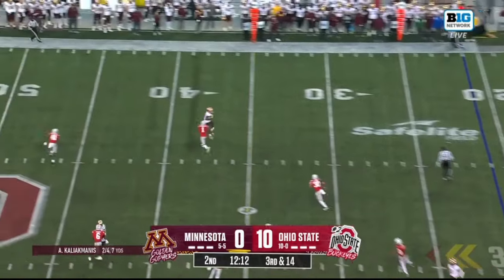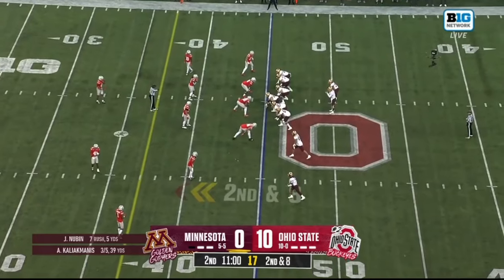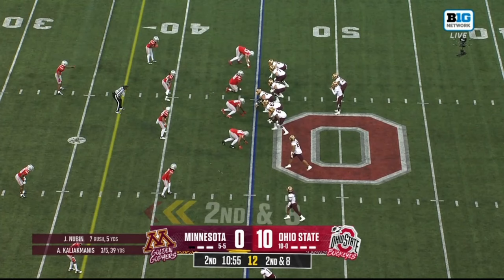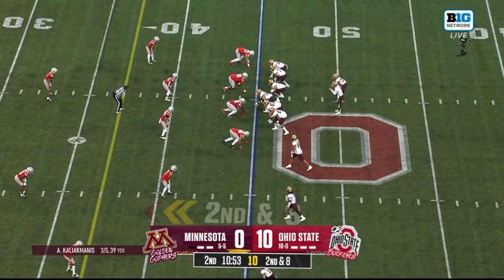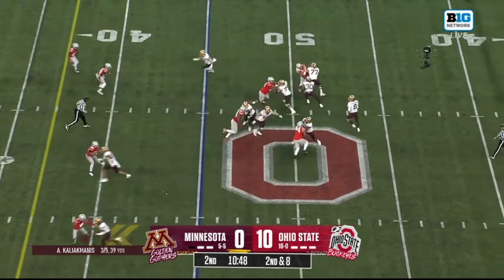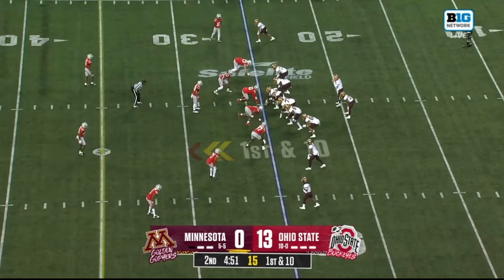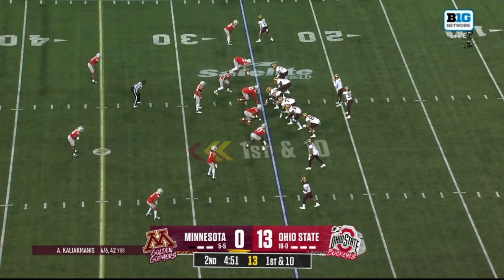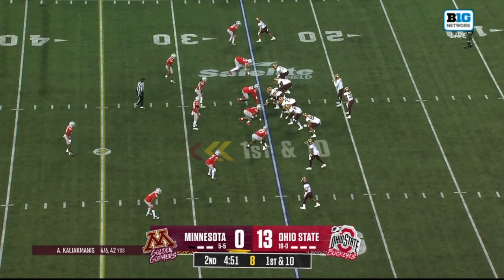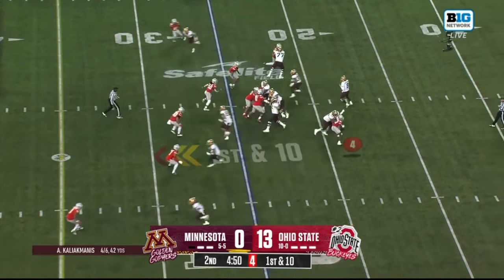Kaliakmanis in the pocket, time to throw, and that's a first down to Cruz. Sonny Styles a moment ago. He'll turn 19 next week. Buckeyes bring four. Kaliakmanis over the middle, throws low. That's caught by Nick. This is a 2-score game. Minnesota would love to go down, leave no time on the clock for Ohio State's offense, and get some points on the board. Buckeyes will get the ball first to begin the second half.